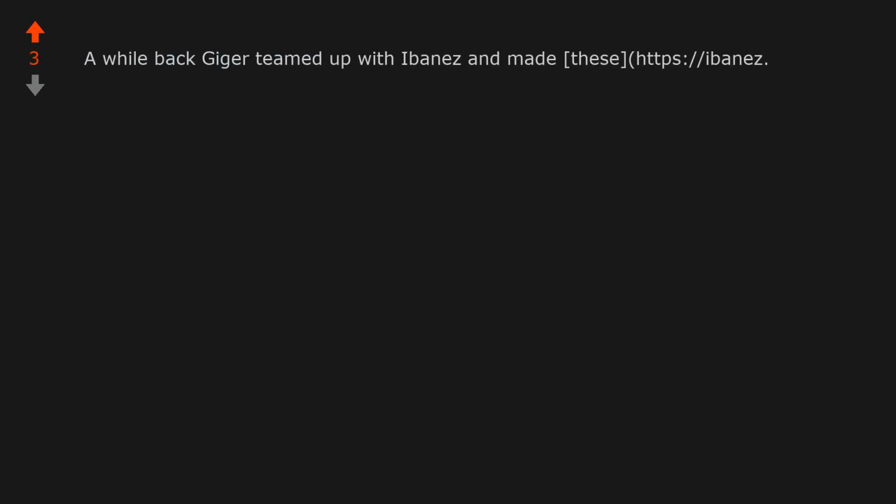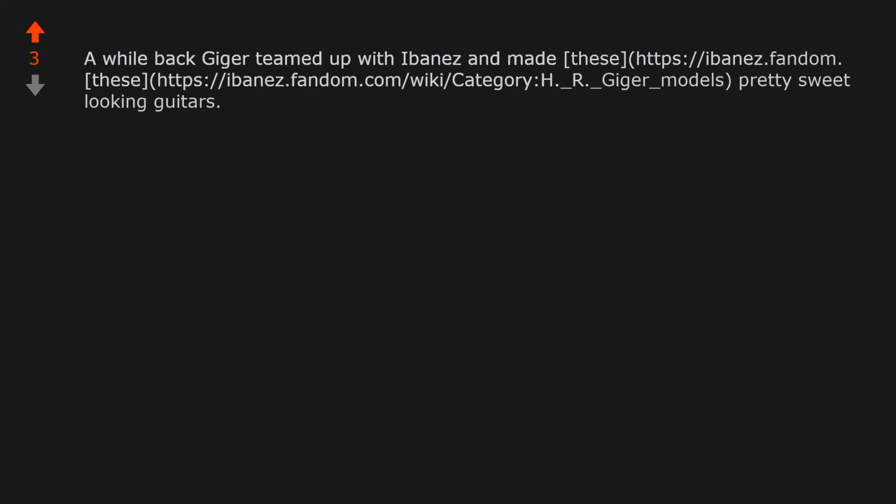A while back Geiger teamed up with Ibanez and made these. Pretty sweet looking guitars. My old rhythm guitarist had one and it looked awesome.